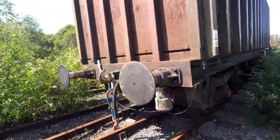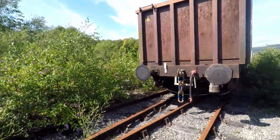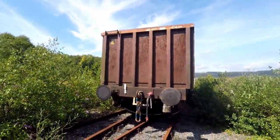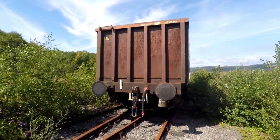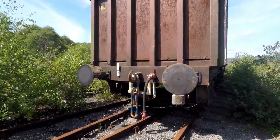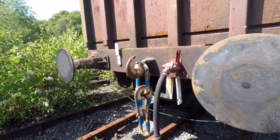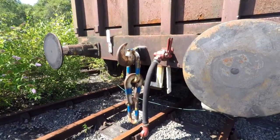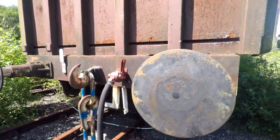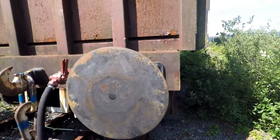There's the wagon a bit closer up. Get it all in. You can see the links for the hitch, the pipes for the air brake or vacuum brakes, whatever it is they use on these things, and of course the buffers. I wish I could see the back of the screen. There we are, the buffers.